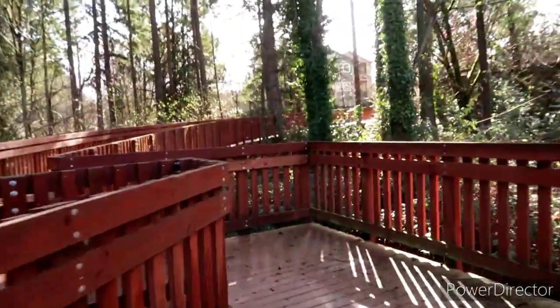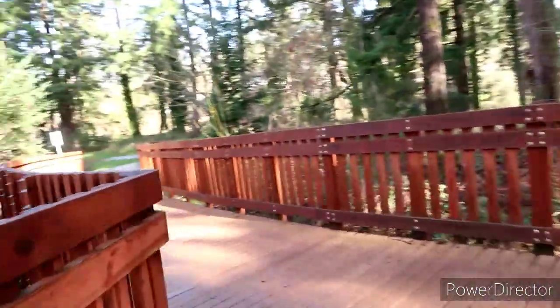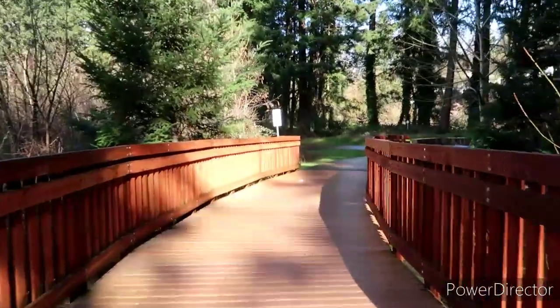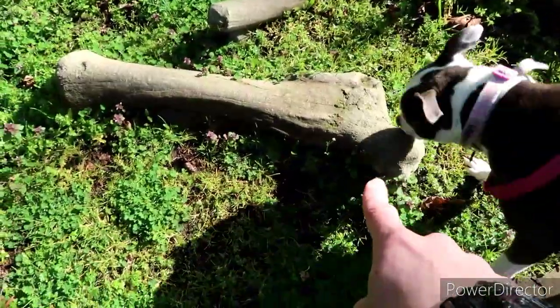And this connects back up to the shopping center. Oh, and I just noticed that when they did the cement work here, they kind of made it look like the old planks. You guys see that? That's actually cement, but they made it look like what they would have traveled on coming through here. Very cool. But those are what the big bones would have looked like.